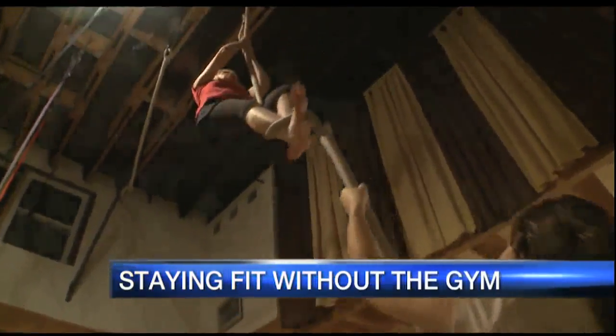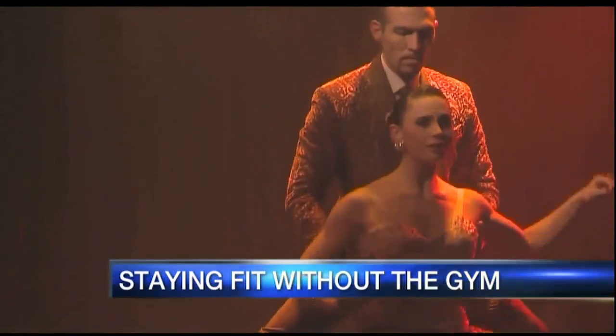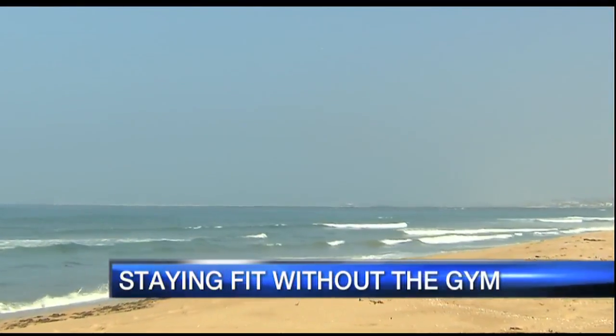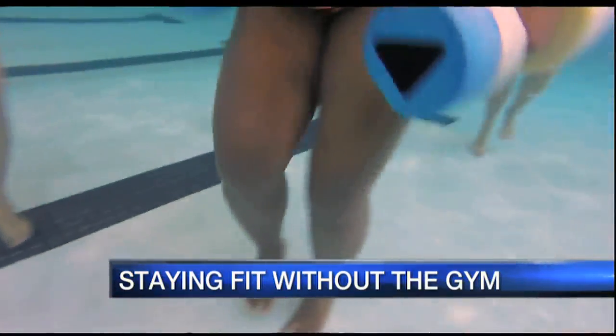Do something new. A new skill or unusual activity can kickstart your motivation. Try a dance class or sign up for a sports league. Dive in. If you don't like to sweat in the heat, head for the water. Take a swim at a community pool or sign up for a water aerobics class.